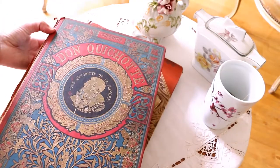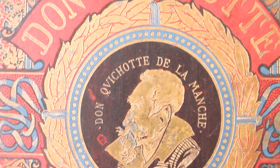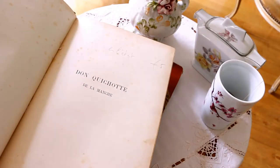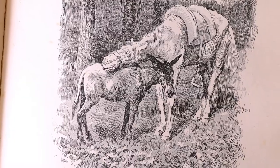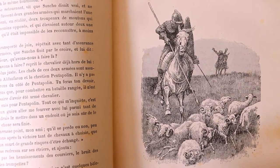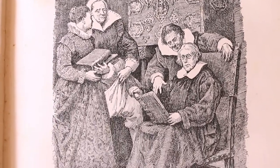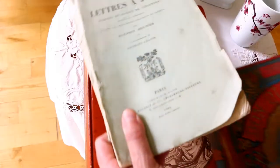And this time I found this one, a Don Quixote I never read. I have to confess, I never read it. It was 5 euros, which is really crazy because it's such a nice book. And I think it's the full version, which you never know with these books, but there are a lot of illustrations. So I was so happy about my Don Quixote for 5 euros. I think you cannot ask for a better bargain than that. It's just perfect. I also found this one.